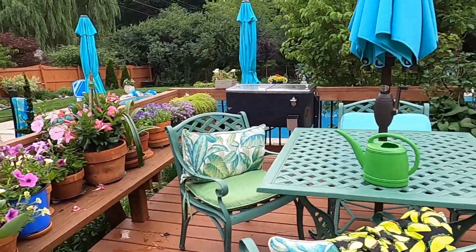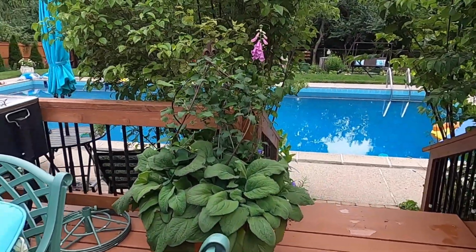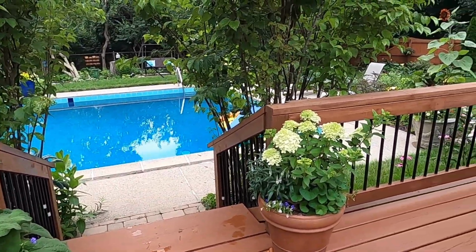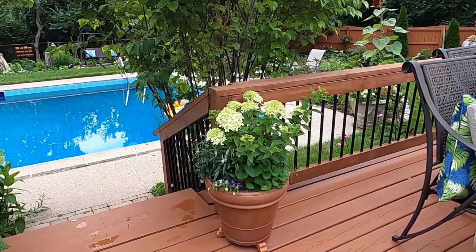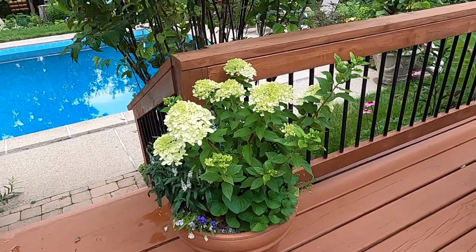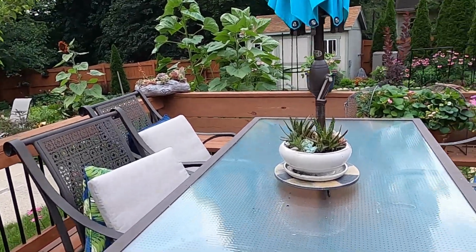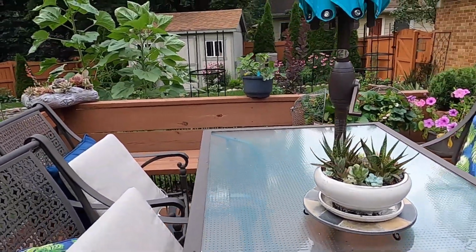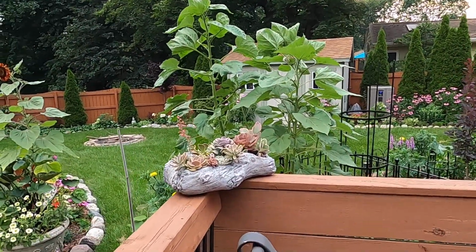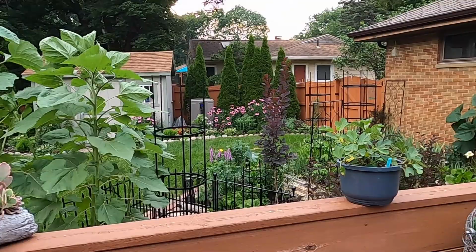And then looking the other way, on the deck we have my clematis, which is continuing to put out new growth, and my foxglove is just finishing up, with my little lime hydrangea over here that is just putting out the blooms at this point. It's pretty. And I have my two succulent arrangements over here. Got one here on this table and then one over on the corner of the deck, which I think look just really stunning on the corner. And also my little fig.